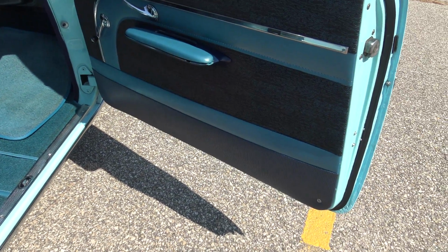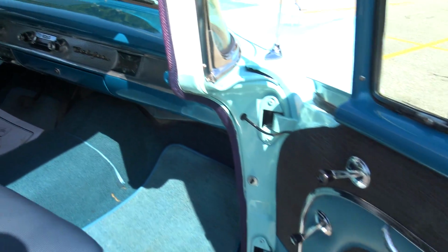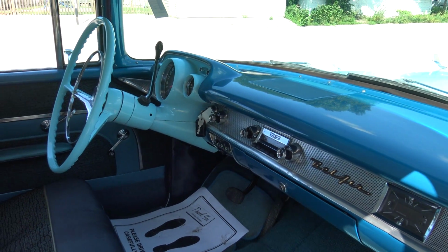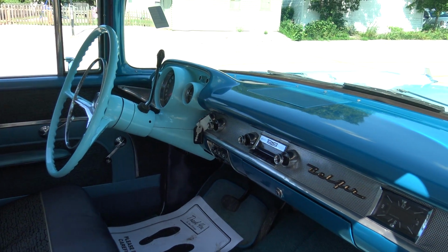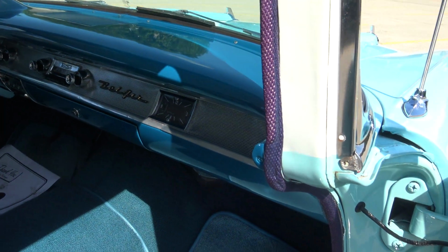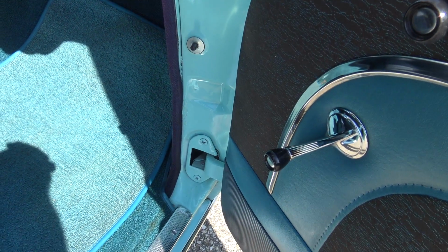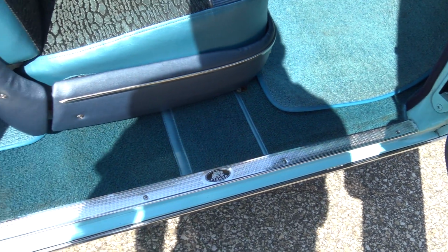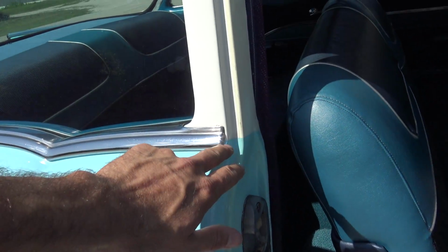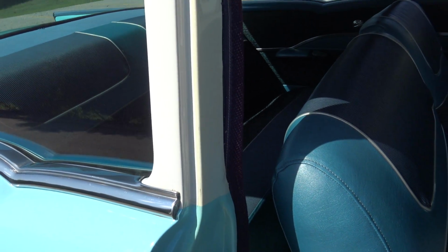As far as the interior, door panels, carpet, everything was restored at the same time as the restoration. The only thing that wasn't restored was the headliner, guys, and I'll point that out in a little bit. But the paint on the dash was all redone, just as nice as the outside of the car. Jamb paint, all the doors are painted off the car. All looks really nice. New scuff plates. When they did the paint and the jambs, they did it correctly. They masked it all off straight with the two-tone.